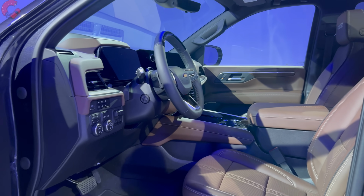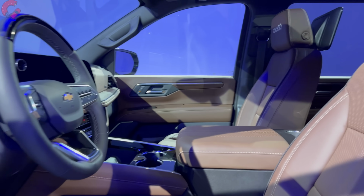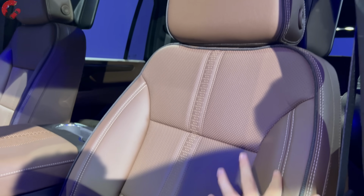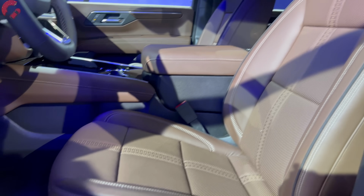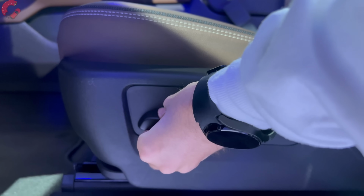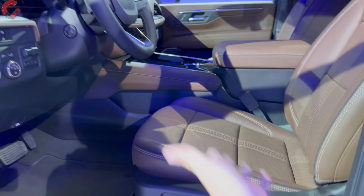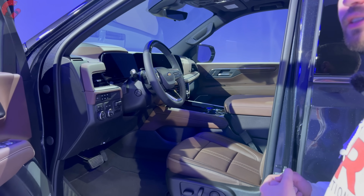We also have updated technology. I'm going to talk about all of that in just a second. First, let's take a look at the seats, though. As you can see, very nice looking seats on board. We do have that special High Country brown finish with the black contrast. You've got the white color contrast stitching, perforations throughout, High Country branding. The seats themselves appear to be about 10-way power adjusting with 4-way lumbar support. And of course, you're going to have memory seats and all the expected features. But let's go ahead and get inside.